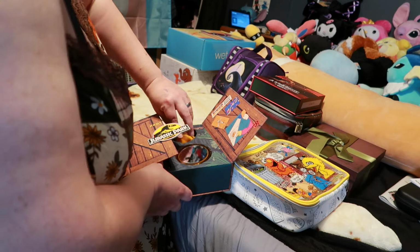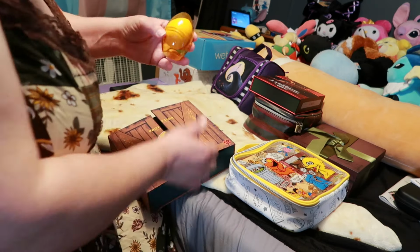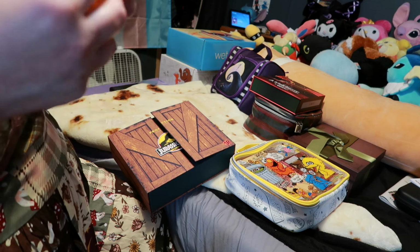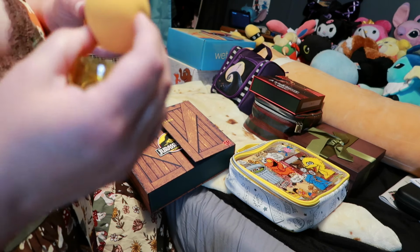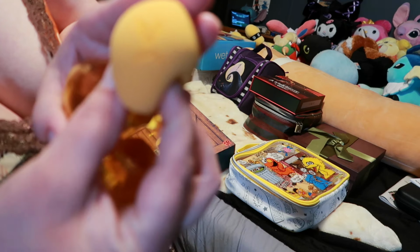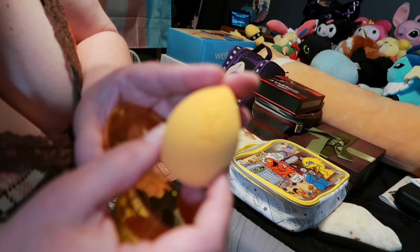Okay, I got this sponge out. So this one just more or less protects the sponge, which feels really, really nice. This one, I don't think the camera's picking it up that well, but it does have a mosquito on the sponge.